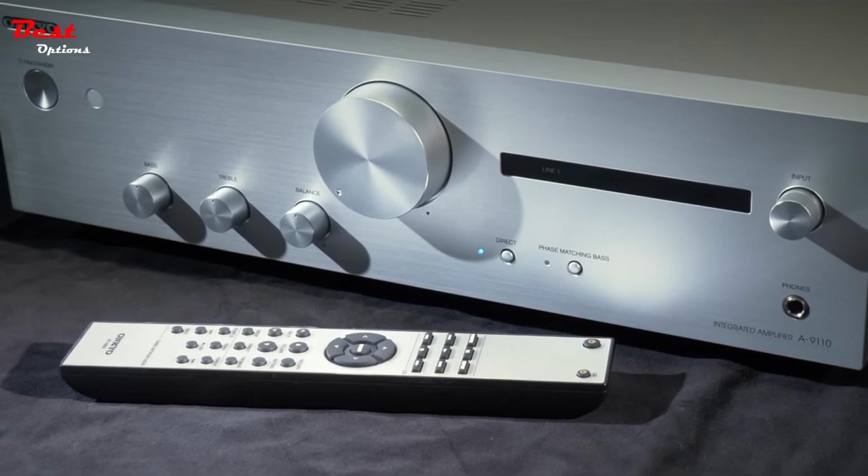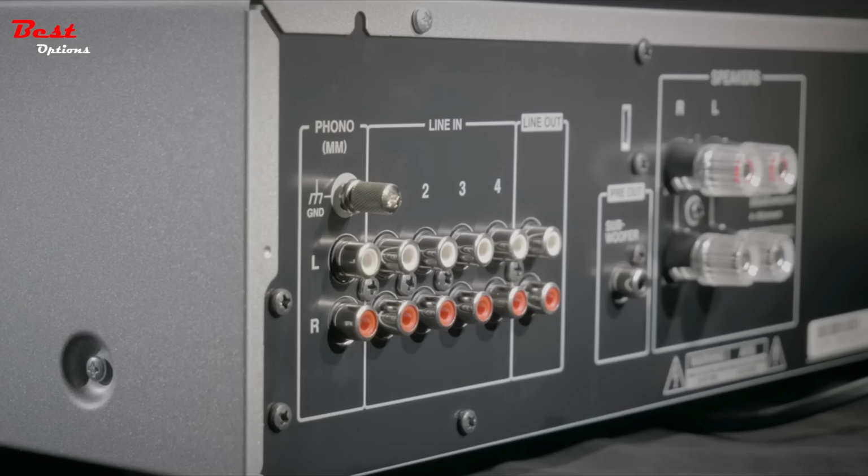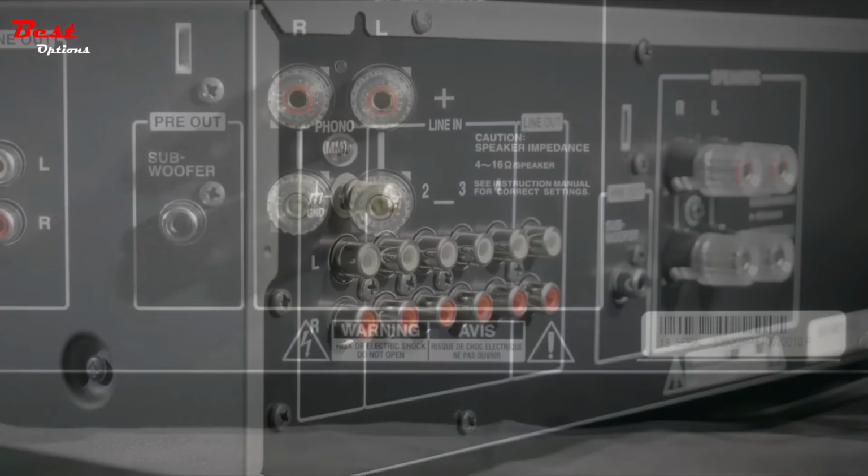In today's video, we will be looking at the top 10 best amplifiers that you can buy this year. First, we will be looking at some of the best affordable amplifiers that are available, then to the absolute top best money you can buy.